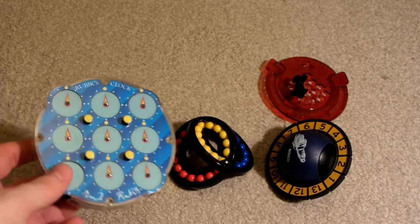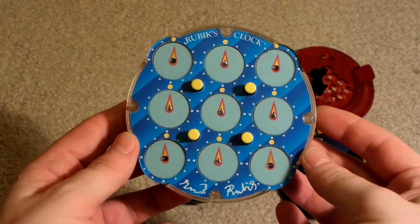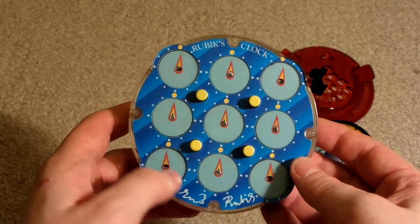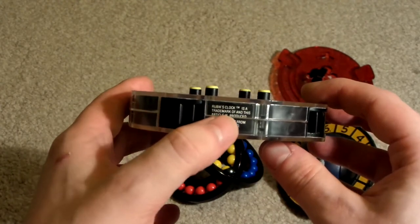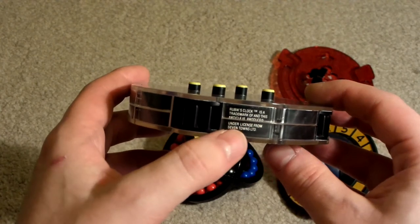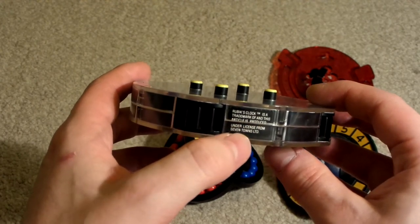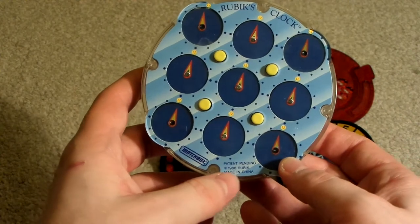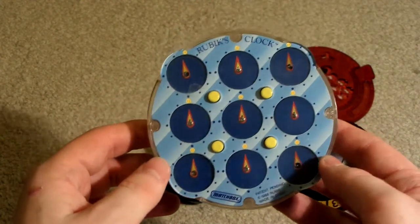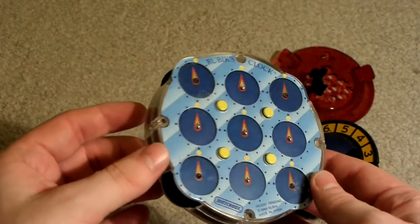So let's take a look at this Rubik's clock first. Is this something Rubik's, what is it, Erno or something? I don't know. Rubik's clock. What does that say? Rubik's clock TM is a trademark of, and this article is produced under license from Seven Sounds Limited. Matchbox 1988 Rubik, made in China. So this is from 1988. Apart from that blemish there, it looks as though it's just come out of the factory.